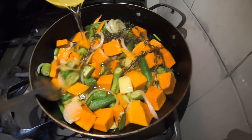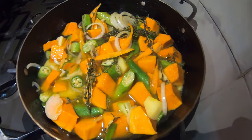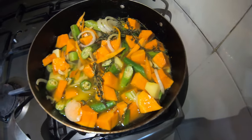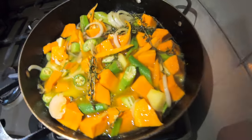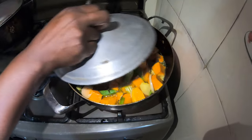So after you drop in your ingredients, you apply your water. This will get them to simmer, get them where you want them, and make it taste nice. Look there. Cover them.